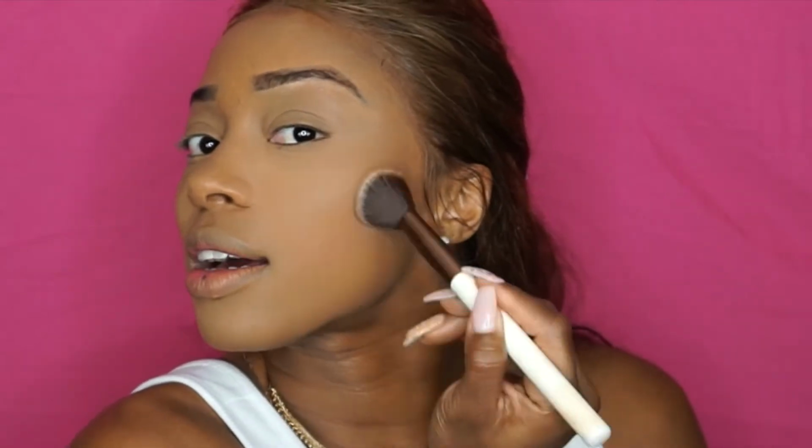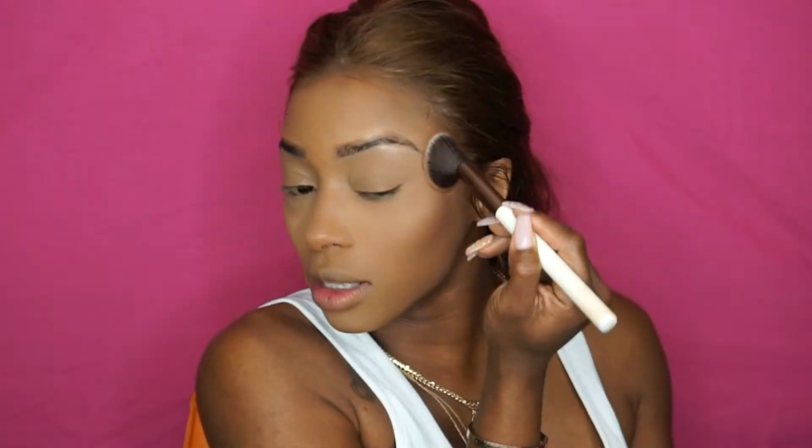But anyways, I'm going with the Morphe bronzer palette, and I'm just gonna give myself a light contour, not too much. And then I like to go in with the one that I got from Primark. I just dab it a little bit because it's very, very pigmented. I bring it right at the top, and I just bring it down. As you can see, it gives me a lot of color fast, and I just tapped it a little bit. And I just bring it down a little bit.